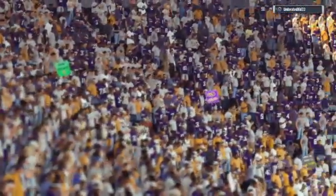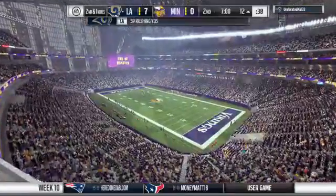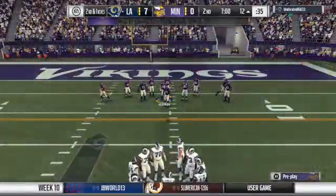Back live now to begin the second quarter with Charles Davis, Brandon Gaudin. It's the Rams with the football to get us going. And they'll come up looking to keep this drive moving.